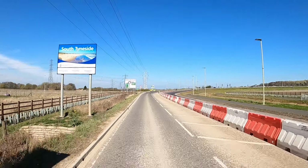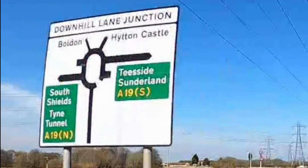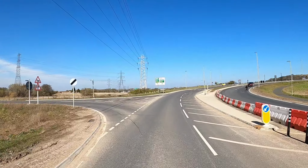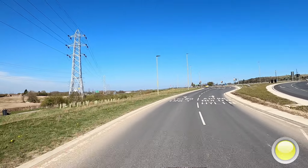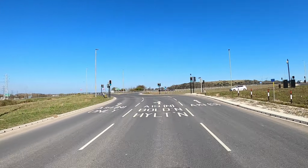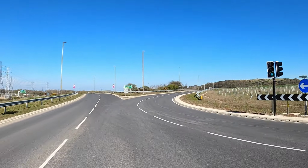Coming back from Washington, we're going to cross the roundabout, taking the third exit towards Hylton Castle. Approaching the junction, the sign clearly says to go to Hylton Castle, you need to be in the next lane across. Indicate that's moving to the middle lane, it's clearly marked for Hylton Castle. Spiral into the left-hand lane.